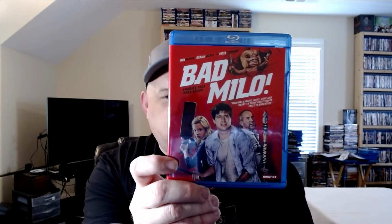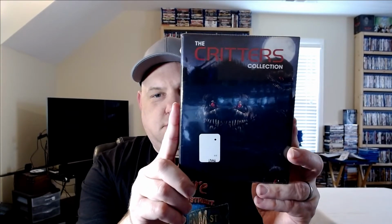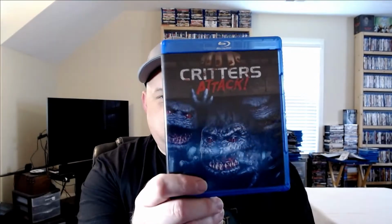Next we're gonna have like creature features, like scary movies with kind of like creatures. Got Anaconda. Got Bad Milo. I think that's supposed to be like a comedy as well. The Critters collection. Got 1, 2, 3, and 4. Just got that one the other day. Haven't opened it up yet. Then we got Critters Attack, the newer movie.